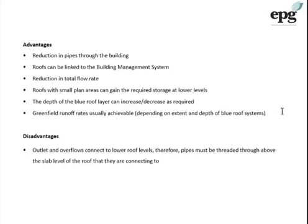And the main disadvantage that I can see here is probably getting involved at a late stage of the development. Getting involved at a late stage usually means it's difficult to thread one pipe through to another roof, and that's due to riser locations that are typically located away from the next roof that you're trying to connect into, or you've got a slim build-up in the landscaping depth which has already been decided, or threshold levels that have already been set.